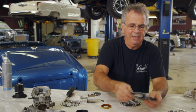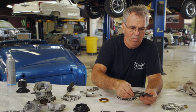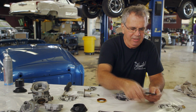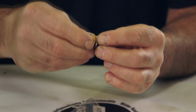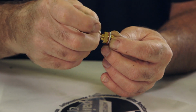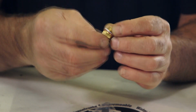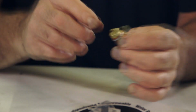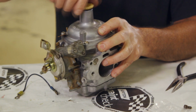Gaskets should be replaced because they tear and come apart when you're disassembling the carburetor, and you don't want any leaks when you finish the job. The kit comes with a new needle and seat that controls fuel flow into the carburetor. So that should always be replaced because the needle wears out and can cause internal leaks, flooding. So the carb, I've got it all together now. It's all ready to put back on the car and fire it up and make the final adjustments, and hopefully it runs good.